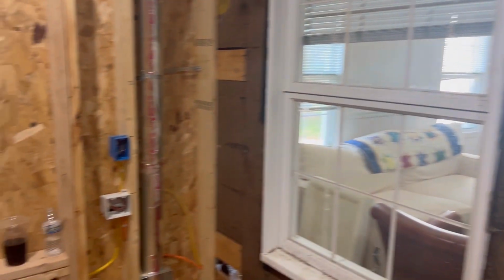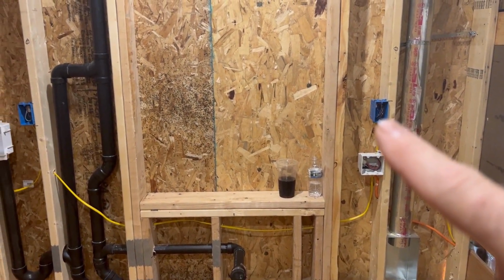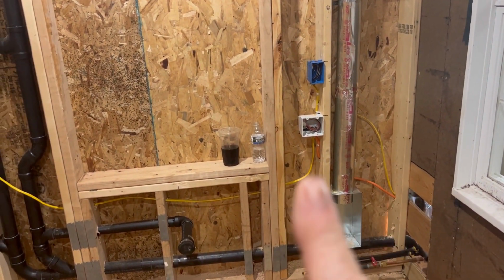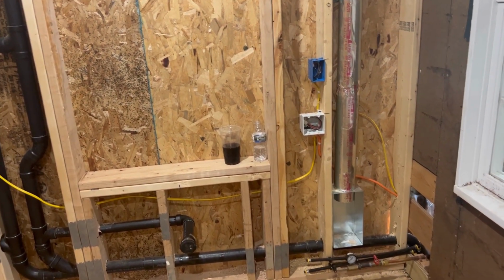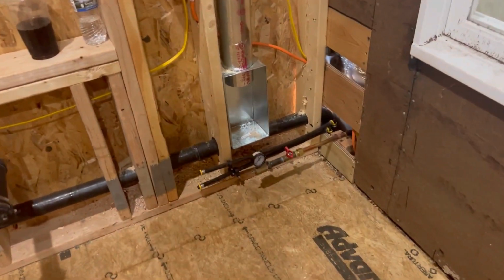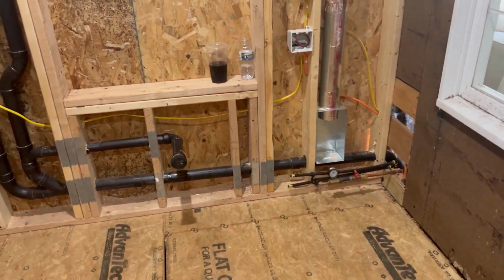That window is going to go away. And then we were able to put an outlet there and there, one for the washer and dryer. And then they did have a 220 outlet in here before for the dryer. Even though they do have a gas dryer, it was easy enough just to bring it up and do it that way.